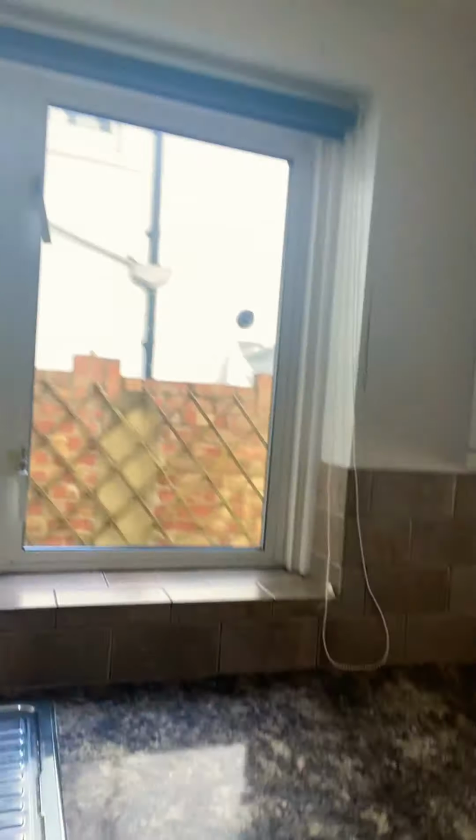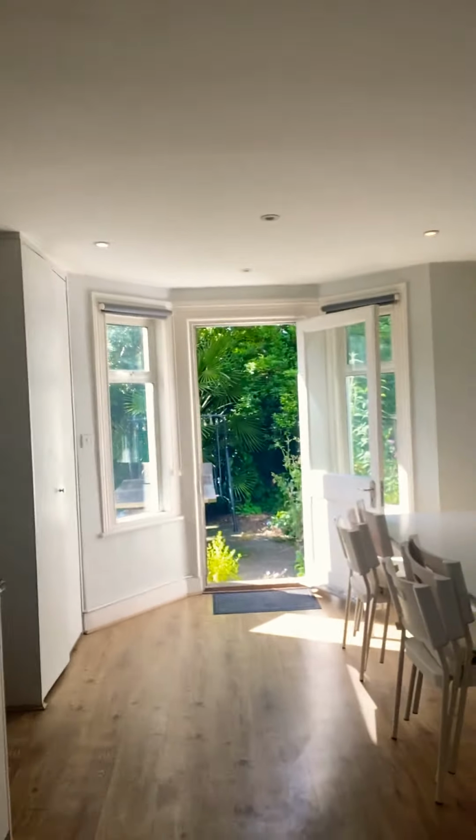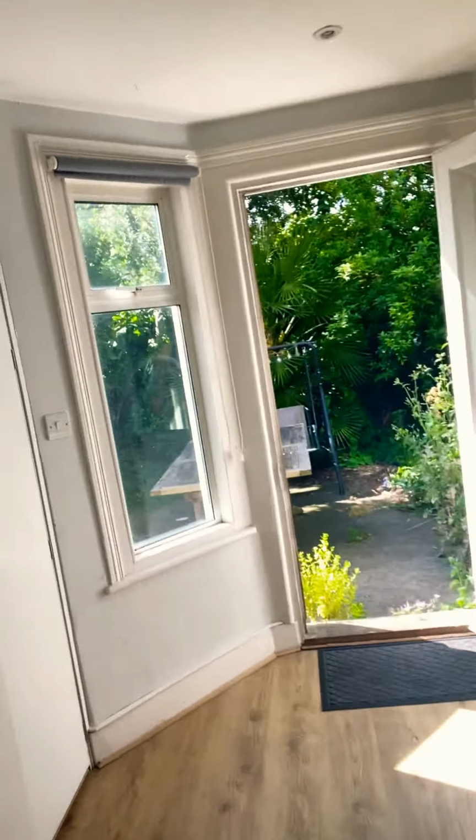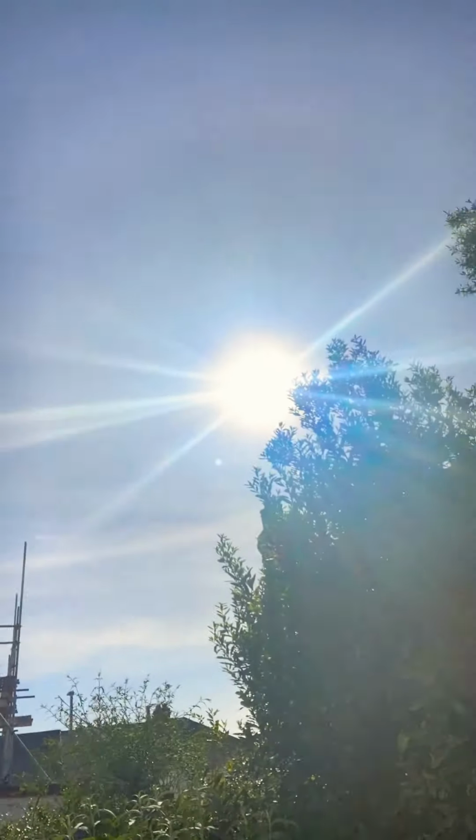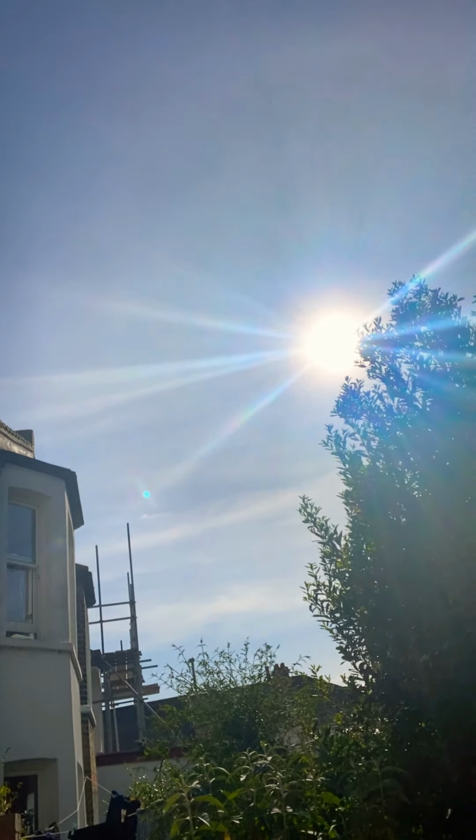So coming through to the kitchen, a really good sized kitchen, lots of work space, and a nice window to the side as well to bring in a bit of extra light. Of course, this dining part of the kitchen, which has the mega flow, leads out into the garden. The garden's not the biggest in the world, but it's really cute, and it is, as you can see, absolutely flooded with sunlight most of the day.